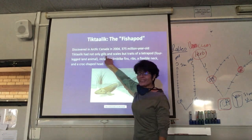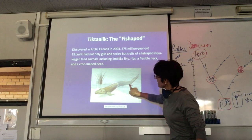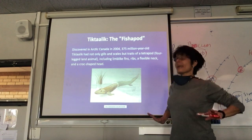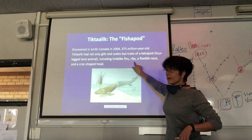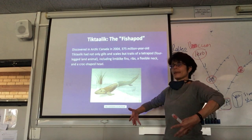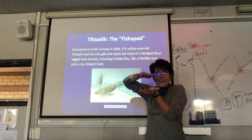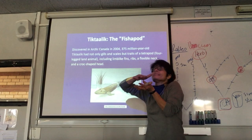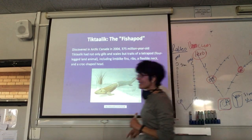It had gills like a fish, it had scales like a fish, but the fins almost looked like little legs, and they could actually stand up. So they've got limb-like fins, they've even got ribs. All right, because that's got to support the organs inside when you're on land, because you're not being supported by water. And what's really odd is they've got that flat head like a croc, so they can see above the water and then on land. All right, and a flexible neck.